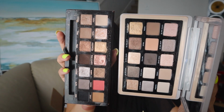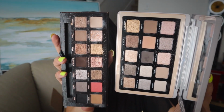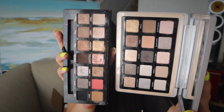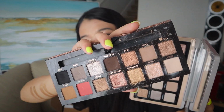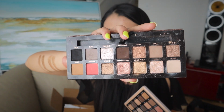Honestly, I do like the Anastasia Beverly Hills Sultry palette a little bit more because of the versatility, but I do think the Natasha Denona palette is better for going to work. I tried to apply this one to go to work, but it's just a little bit too much because it's definitely more glamorous.